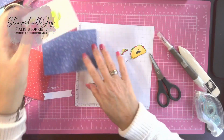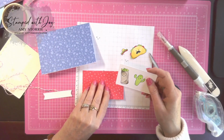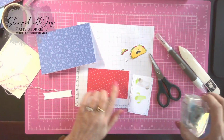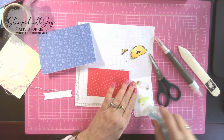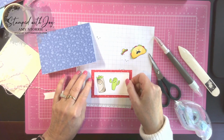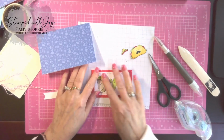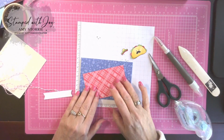All right, okay, I cut out the taco and the sombrero, so I think we're ready to stick things together. We're going to stick this onto, guess what, a piece of the polka dotted sweet sorbet. Right here. Okay, let's go in there so we can go ahead and put this, we're going to pop that up.